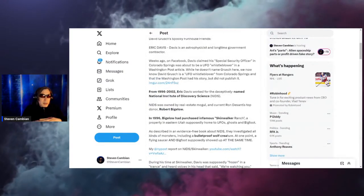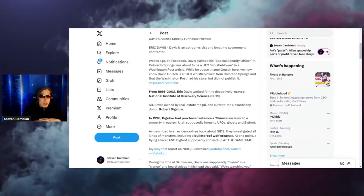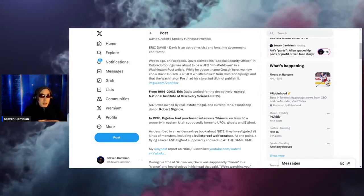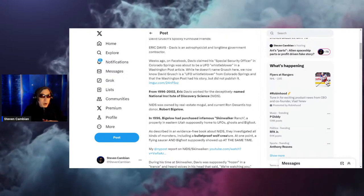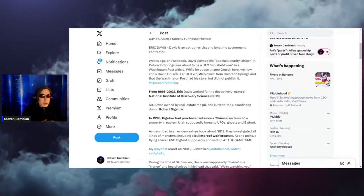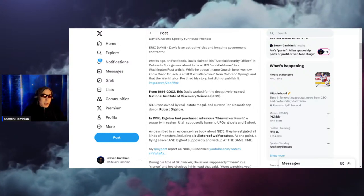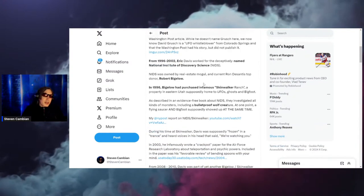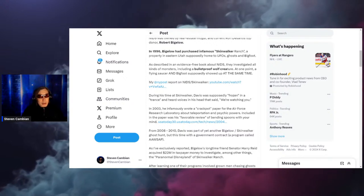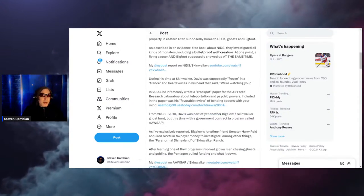Weeks ago on Facebook, Davis claimed his special security officer in Colorado Springs was about to be a UFO whistleblower in a Washington Post article. Though he doesn't name Grusch here, we now know Grusch is a UFO whistleblower from Colorado Springs. So Eric Davis was involved in this fake Art Park story in the form of the Adam Project, right? And here's some stuff about Eric Davis.